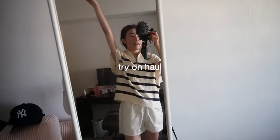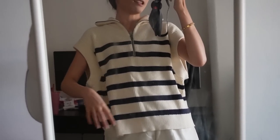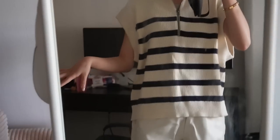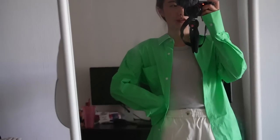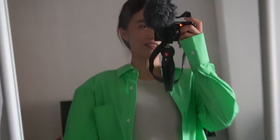Okay, let me go and try for you guys all of my clothes and see how it looks. First, top. Absolutely loving it. Super nice. This is a very classic look. So if I want to wear it to work, I can wear it with pants. If I'm going out on a weekend, I also can wear this with jeans. Super cute top. I don't know if this will be too loud for work, but I like to wear it going out and stuff.